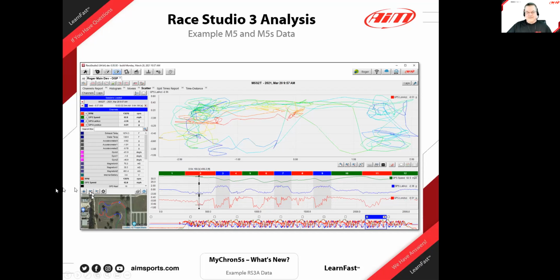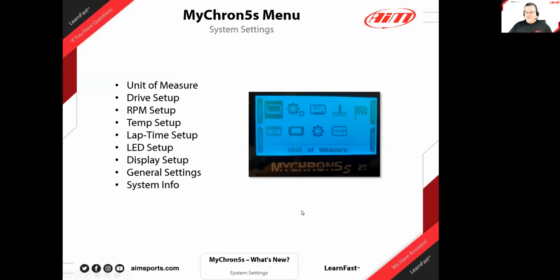So the maps work a little bit different in Race Studio 3 than they do in 2. A little bit of a learning curve there to get the hang of it, but I think everybody's going to really like it in the end.